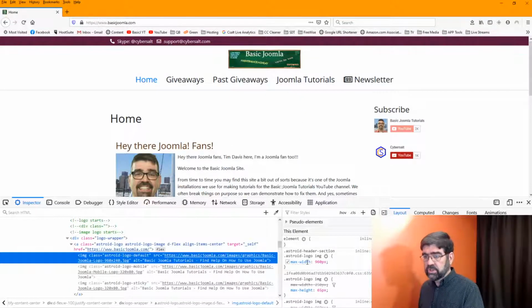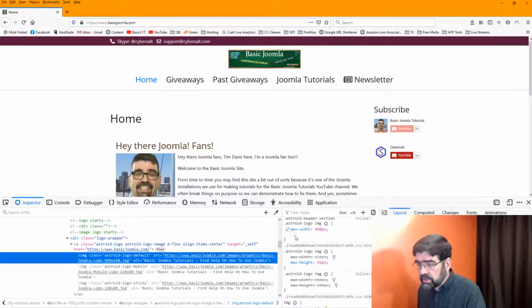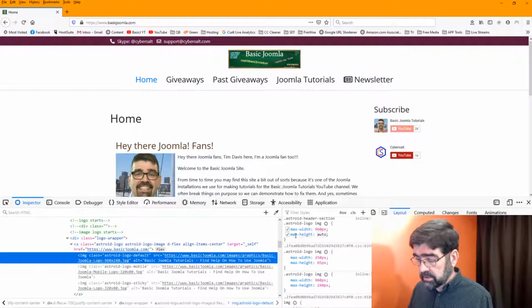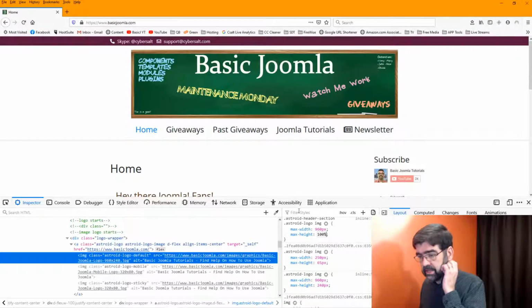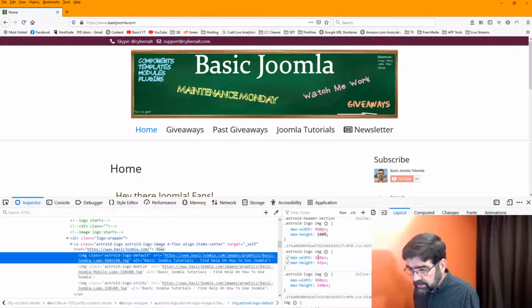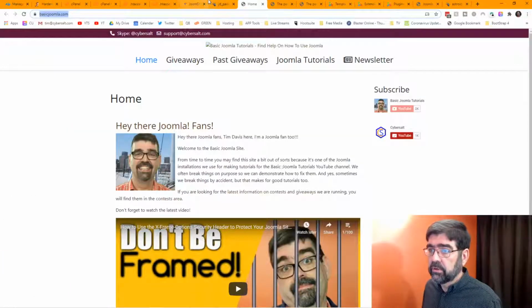Max width. Oh, see, and this has changed. Oh, max height. I would need to change max height to, what, auto might do it. No. Max height would be, we could do 100%. There we go. So something has changed here where down here the max height is 250 by 65 inline, but I can change it in the CSS.